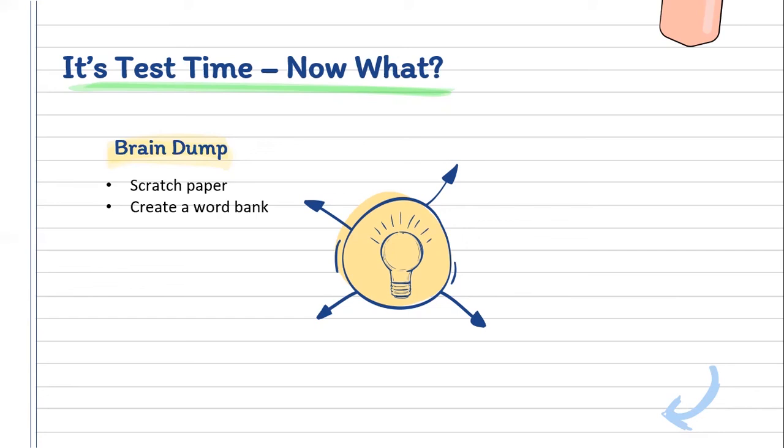In a math class, this might be formulas. In science, it might be key terms, but the idea is that you're creating sort of a word bank. What are these most important things that I have to remember going into this test? Once you've taken 2 to 3 minutes to do that, go ahead and start the exam. And you always have this scratch paper to refer back to. And this can be really helpful for students who feel like their mind goes blank the second they start reading questions for that exam.